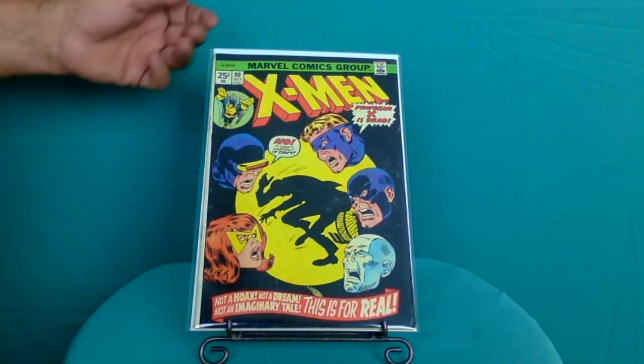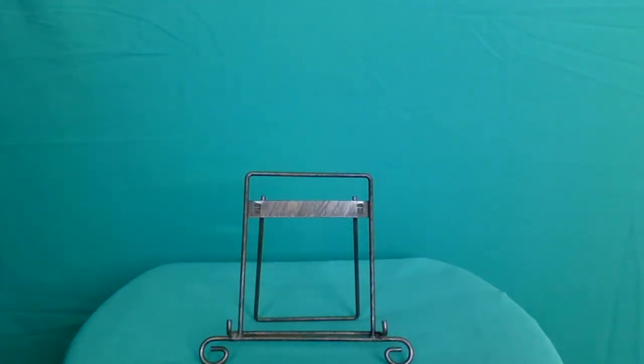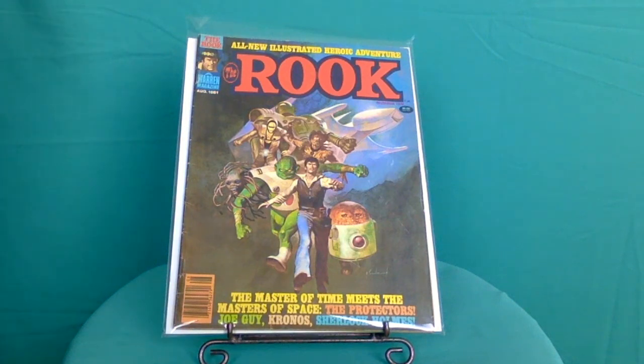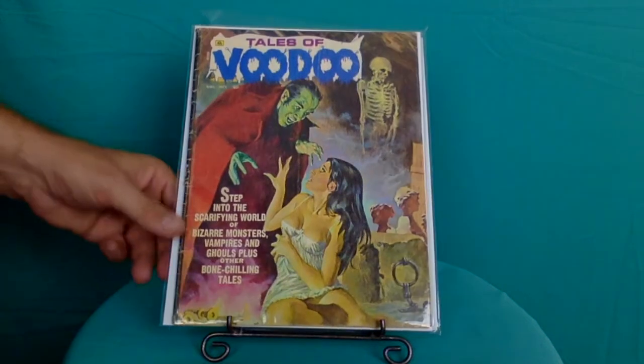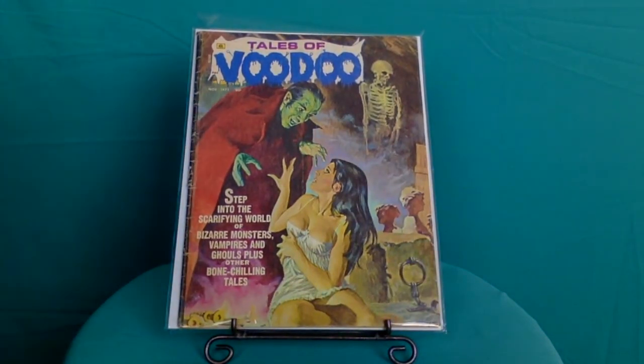And that is, as far as the comic book portion of the show, now there were some nice magazines that he had. He had Rook number 1. Again, these were basically the magazine size Marvel. There was also some independent too. We've got Tales of Voodoo. What number? I'm not sure once again what these are.